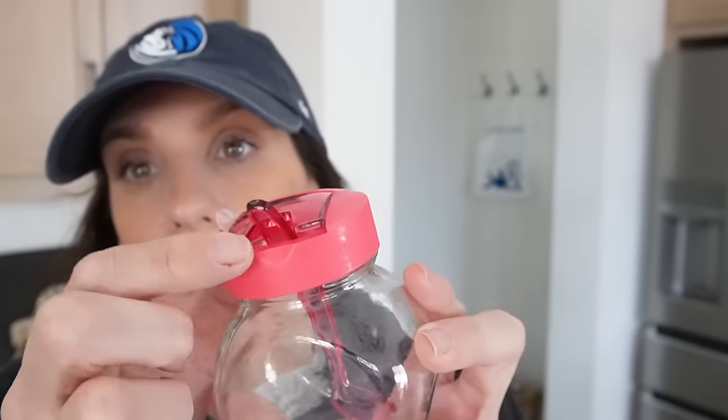Is this for spices? Is it for sugar? What would you put in here? It says it's food safe, but do not put it in the microwave and do not put it in the dishwasher is what it's recommending. So I don't know what's up with this, but as you can see, when you keep this little lid closed, it still holds the spoon so you can keep whatever food is in here airtight.